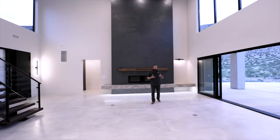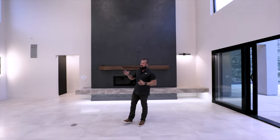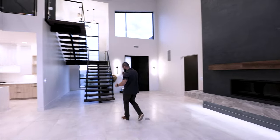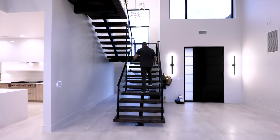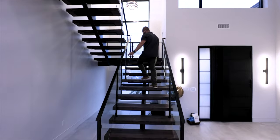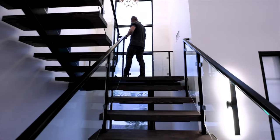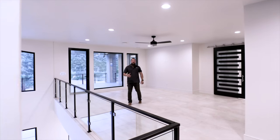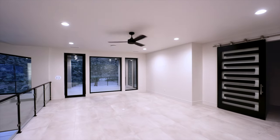One thing that I really enjoy about this house is that the staircase that takes you upstairs is finished in such an elegant way that it doesn't feel like it breaks up the upstairs and downstairs. These floating staircases, when they're finished with glass railing, I think look the best. And even from the staircase, you get a view of this incredible sunset that's about to take place as we're filming this video. As we come upstairs, you can see how airy and open this area is.